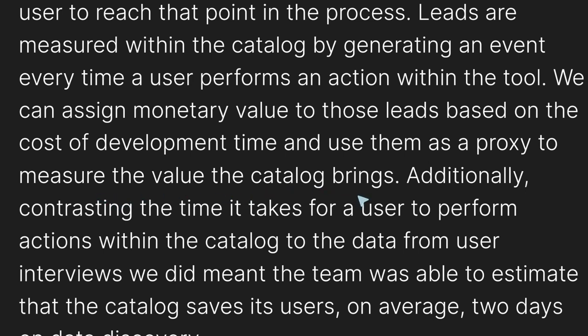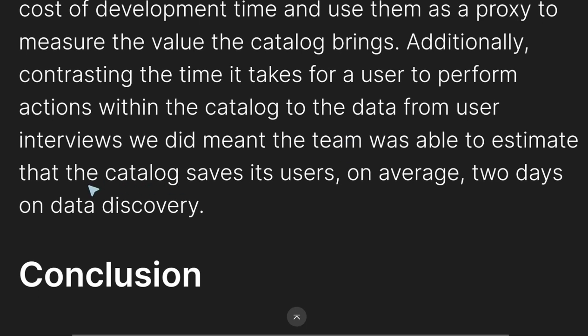So we are trying to track the user behavior through the data hub and assign monetary value to their actions. Let's say request access, then we say, okay, the user has found something, now they need access. Let's give this action $10. Additionally, contrasting, because instead of this, they would need to spend 2 hours. Contrasting the time it takes for a user to perform actions within the catalog to the data from the user interviews we did meant that the team was able to estimate that the catalog saves its users, on average, 2 days of data discovery. So basically the comparison is how much time it takes you to perform a certain action, to search for data, to request access, to use the data through Data Hub versus without it.